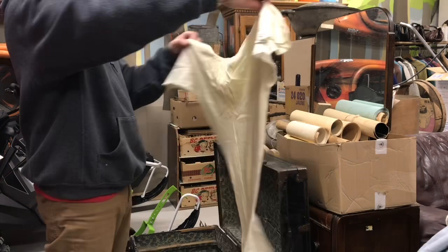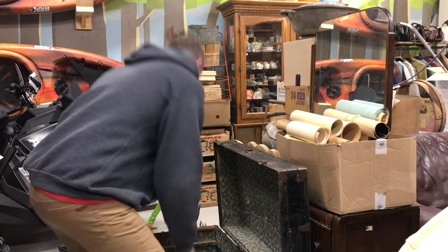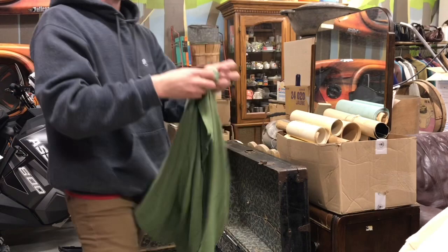If you know anybody who wants a box full of Reader's Digest, they are sitting behind the trunk. Yes, we have a box full. So many books. This was a really pretty sweater. Unfortunately, it was very dirty and it got tossed. Stained dirty, not washable.